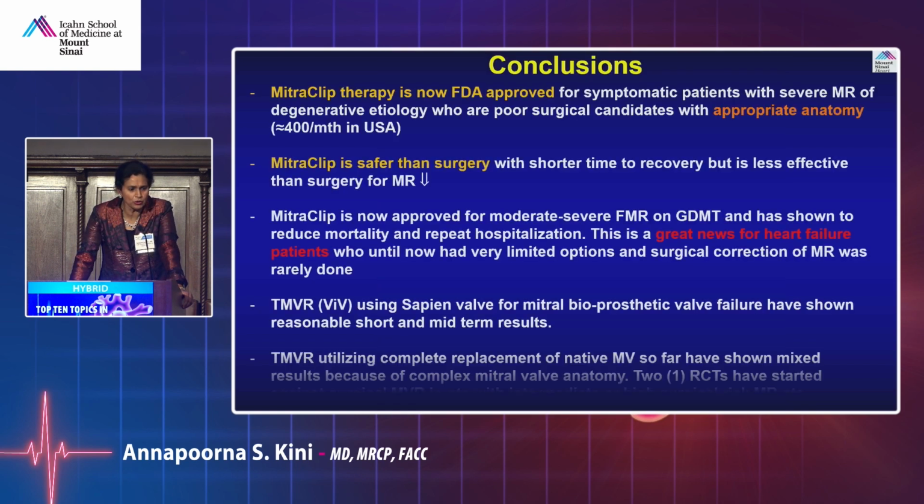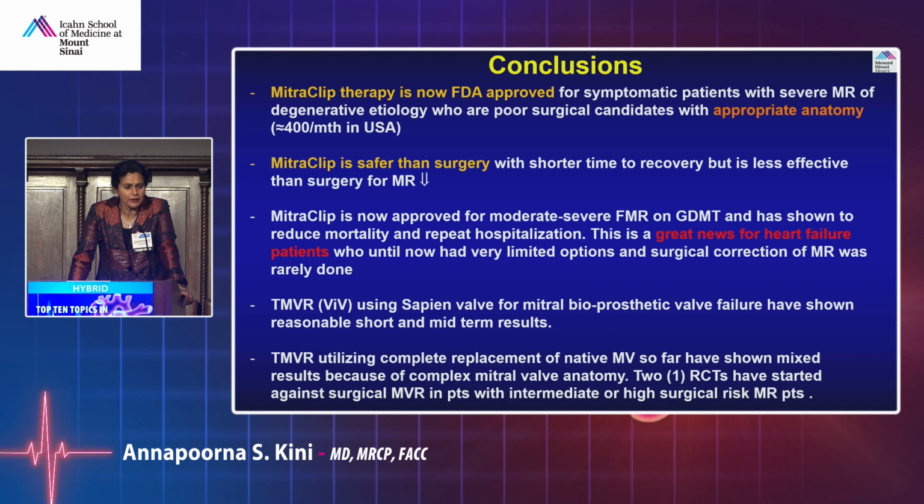So just to conclude, we know the mitral clip is a good therapy. FDA approved both for primary MR, and it is a good therapy for secondary MR, provided people are on good medical treatment. And again, I have to emphasize that anatomy has to be feasible for the clip, in primary MR as well as in secondary MR.